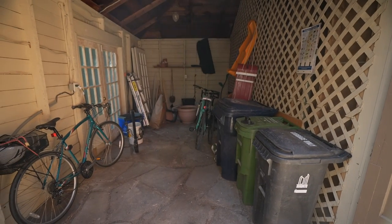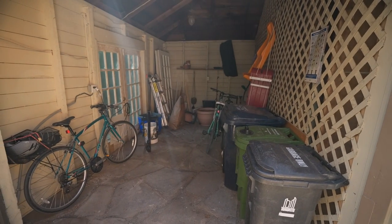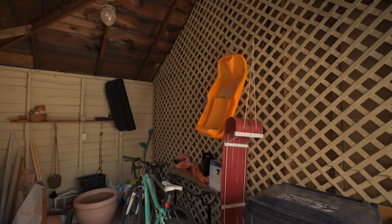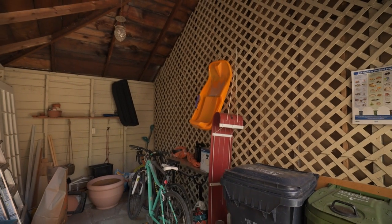In here, I just need a lot of, hopefully, aesthetic storage. Like, I want it to look very beautiful. Again, the lattice is just not it for me. I think it looks super dated. So I will be taking that down maybe today if we're feeling up to it.